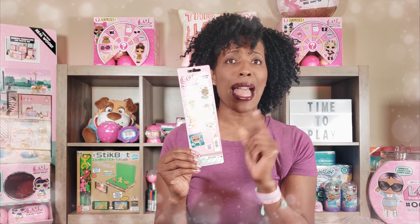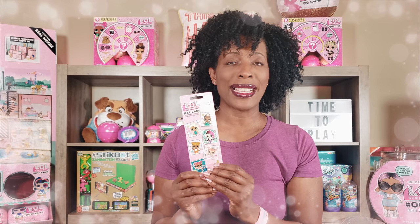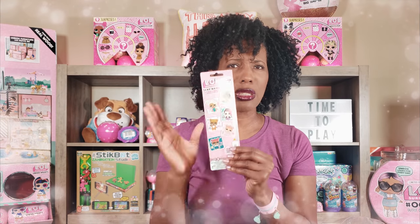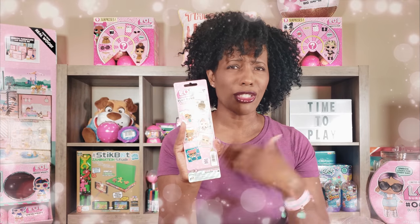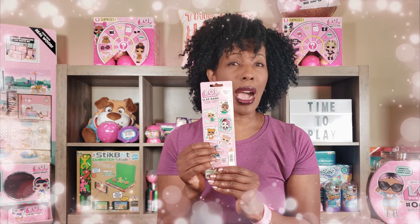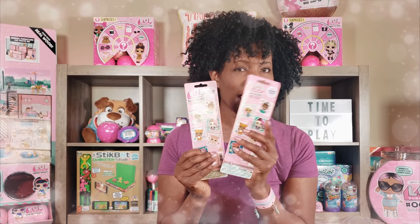because I'm always trying to find LOL Surprise stuff. So today I was at the store and I ran across something that I just had to get. I ran across the LOL Surprise slap bands, guys. What's cool about these slap bands, there's six of them that you can choose from. If you want to collect all six, you can trade them with friends, or just collect all of them for yourself to get every last one. You get a slap band, you get a charm, and on top of that, you get a special surprise inside. So guys, we have a couple of these that we're gonna unbox today.